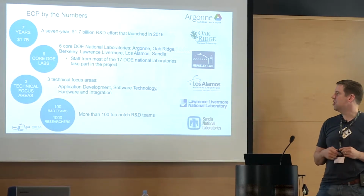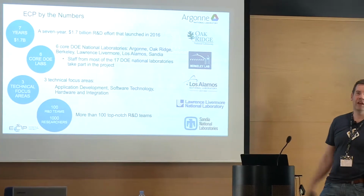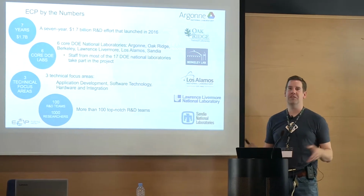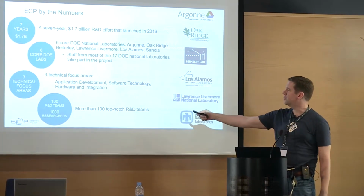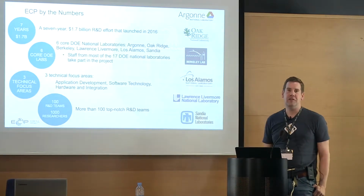And the way this is supposed to work is that the applications are the point of the whole thing. We want to have applications ready for exascale. The software technology, I mean, applications are software too, but software is the infrastructure and the support libraries and the numerical libraries that support the applications. So this is supposed to build a software stack that not only these apps can build on top of, but also labs and industry in the future.